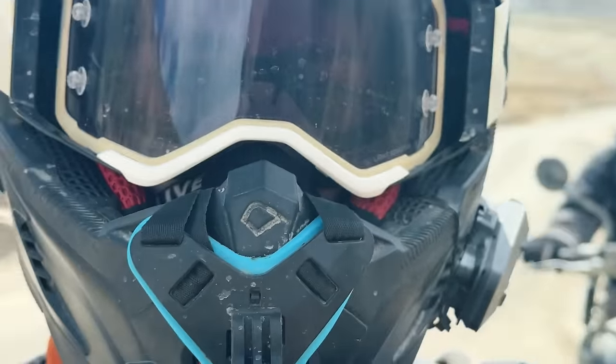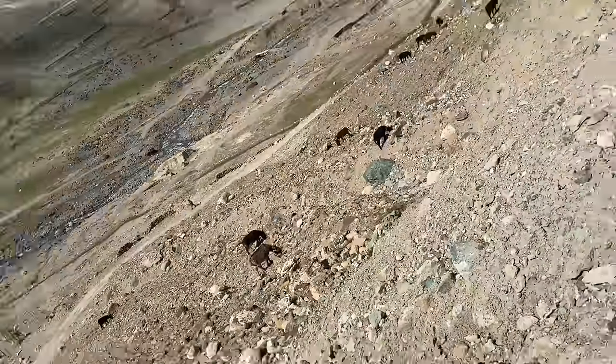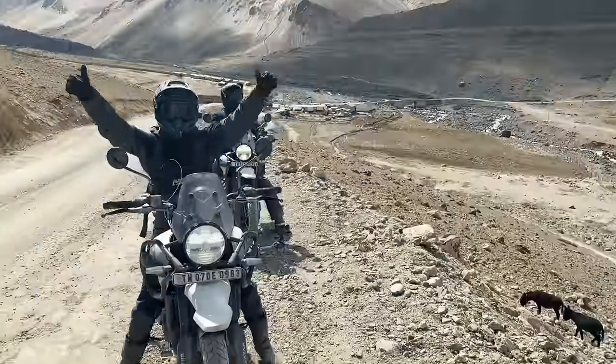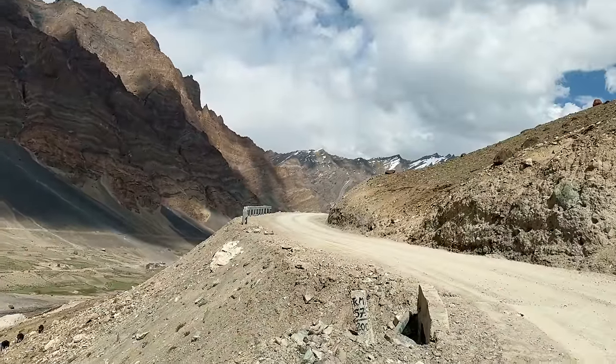This place is beautiful. Everyone doing good? Oh, it's super zoomed in. Hang on, I zoomed in on the donkey. Woo! This place is beautiful. Everyone doing good? Yeah. Woohoo! Onwards! That way!